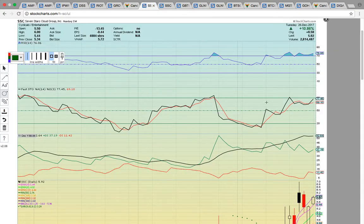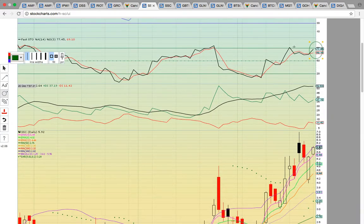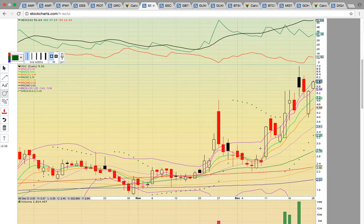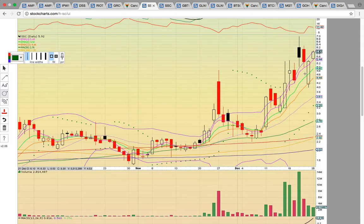Okay, let's look at SSC. This closed up 10% today. Notice how it's been able to stay strong on RSI. RSI is still above 70. It's one of the stronger Bitcoin blockchain related stocks. You've got Fasto still below 80. This has a very nice push going on the daily chart. Notice how it didn't break down like some of the other ones.